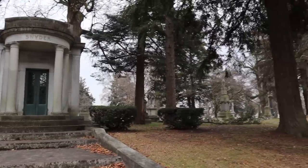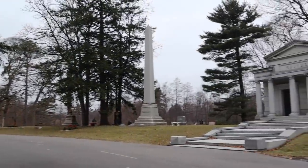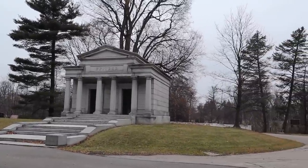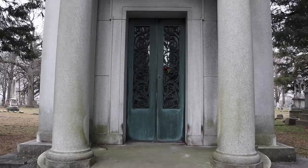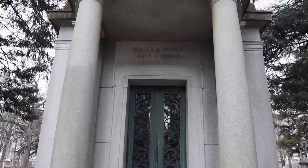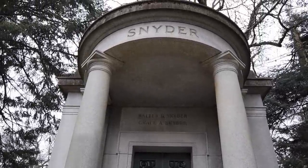So right here next to where I parked is actually several different mausoleums, and the one on this side is incredibly huge and has actually two doors on it, which is something that I rarely see. So let's go ahead and check this one out first and see what we can see inside there, and then we'll cross the street and check out the other one.